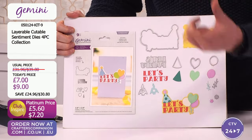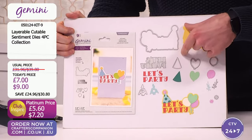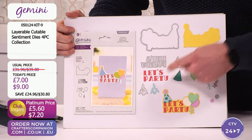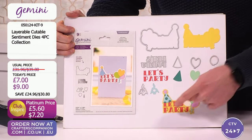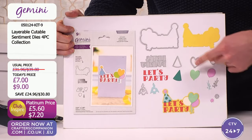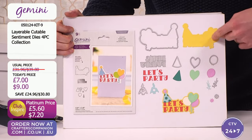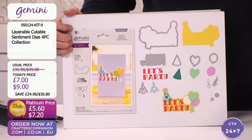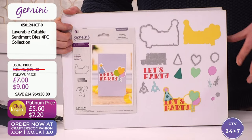It is basically like you're creating a little crafty jigsaw because you get your main outline die there. So this is the let's party. You've got the main outline die, and then you've got all of the different dies to be able to build up the jigsaw. So you've got your hat, the decoration for the hat, your little hearts, your balloons, which you can pop in over here, and the words themselves, the let's party, which you can piece in just across here.